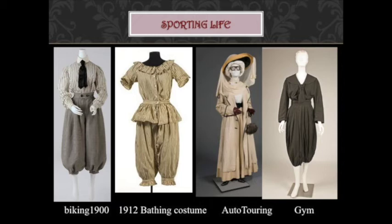We mentioned sporting life before, so here are some different outfits. You can think about this the next time you go down to Tybee Island or Myrtle Beach. You can take your swimsuit right there. So, very specific looks for sportswear. Here's your cycling outfit. You think about those ladies that are running around and you think about what it is now. But here's your cycling outfit.